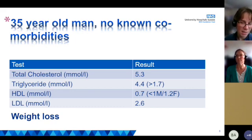So this makes you suspicious that there's underlying genetic cholesterol problem. And it's just worth noting that familial hypercholesterolemia is subtly abnormal, and it's a pure LDL hypercholesterolemia. When you see obesity, badly controlled diabetes, etc., you can get much more significant abnormalities. So FH can be quite subtle.